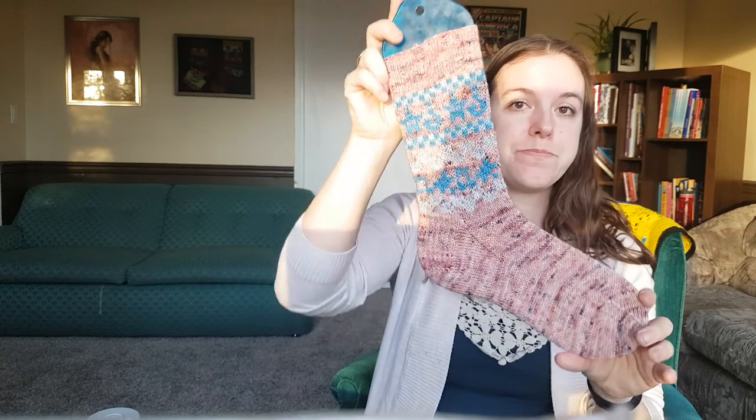But I published that, and I was just so excited. I've wanted to publish sock patterns for a long time. And I'm working on my second sock pattern. That's the only thing I've been knitting on in the last 2 weeks. And I finished the first sock of the Max Sox.